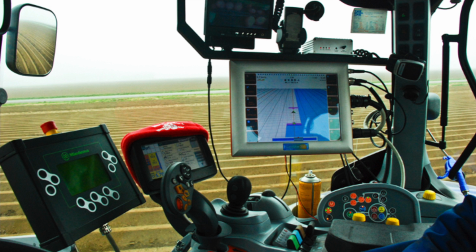This is the inside of what a tractor looks like today. I used to run trawlers up in the Bering Sea when I was a young man, and we had a lot of advanced electronics. We had sonar on the net, not just the boat sonar, but we had a cable.